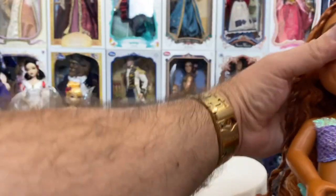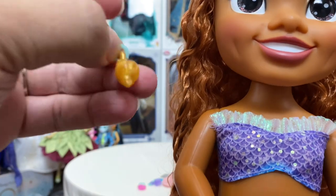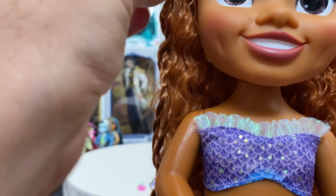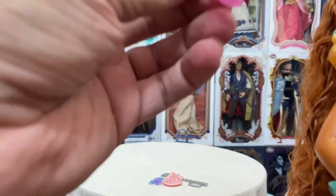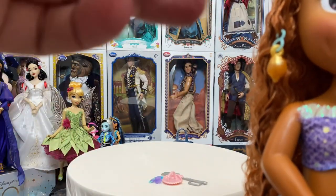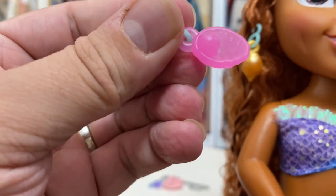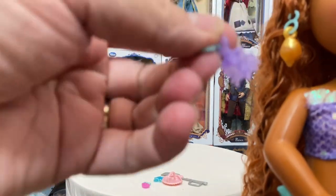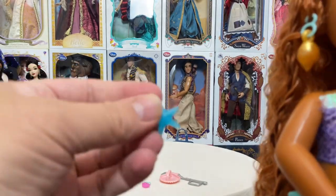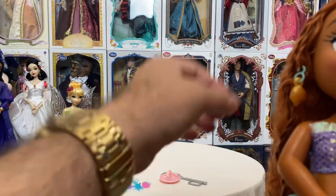Now, she also comes with, as I said, some hair clips. So you can see here, there's a little shell hair clip, which these can just clip right onto the braids if you wanted them to. There's also, I'm not sure what this is, looks like a possible clamshell with a pearl. That's what it looks like to me, at least. A piece of seaweed. Sargasso seaweed, it looks like. A starfish. Really cute. And these are all just a soft plastic.